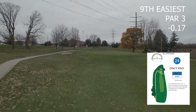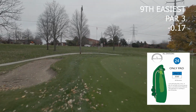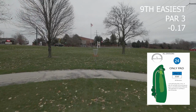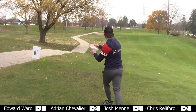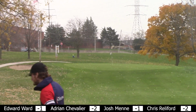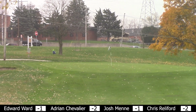This is about 350 feet, and unlike any other hole on the course, the sidewalk actually plays as a river. So there's all kinds of out of bounds. The golf green is out of bounds. The sand trap is out of bounds. There's all kinds of stuff up there to get in your head. But if you just mash it, you should be fine.